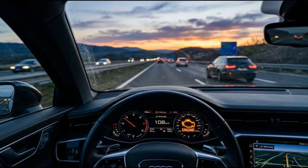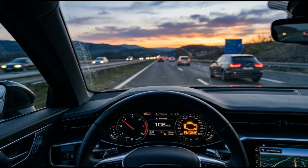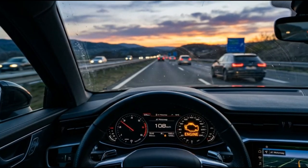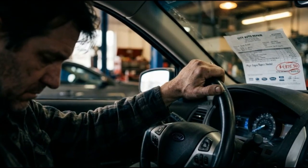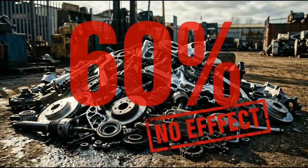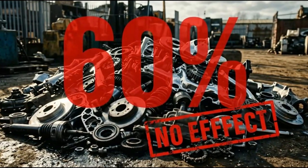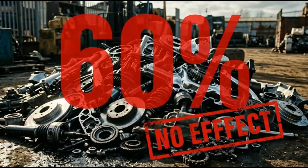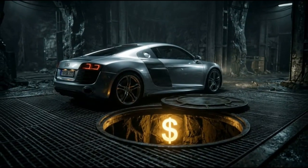Imagine you are driving down the highway in your late model vehicle, feeling like a master of the road, when suddenly, that dreaded amber glow flickers to life. Your heart sinks as your mind immediately jumps to a $1,000 repair bill at the dealership. But what if I told you that 60% of parts replaced based on those diagnostic codes actually do absolutely nothing to fix the problem? You are being led into a trap designed to drain your bank account.